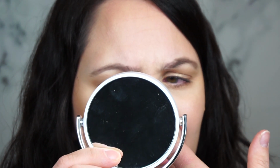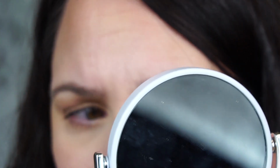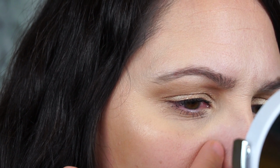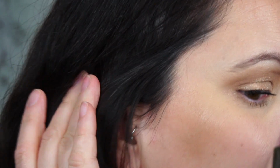But otherwise, if I get really close, like up in here, you can see it's powdery. Oh, sorry. Dang, I didn't realize I had my mirror in front of that. But it's powdery right through here, right in here. But it's nothing crazy.